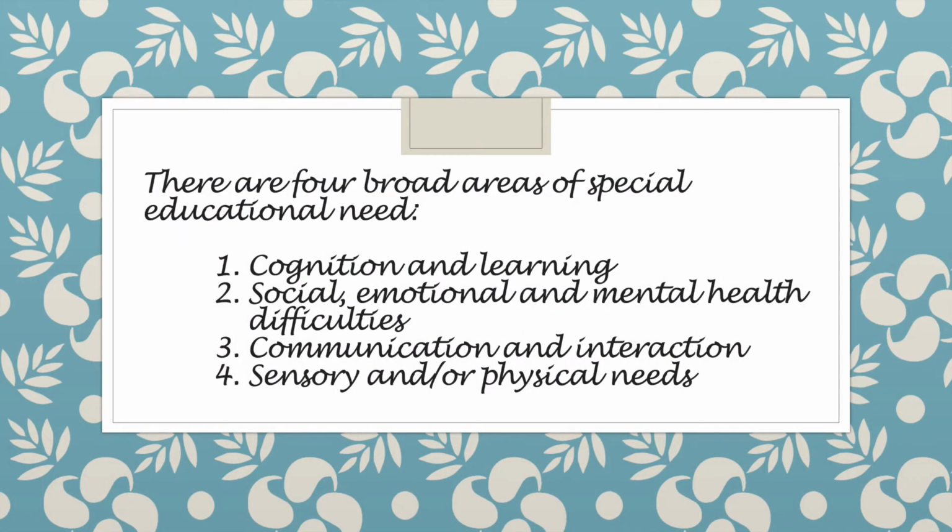So there are four main areas of special educational needs, and these are separated into cognition and learning, social, emotional and mental health difficulties, communication and interaction, and sensory and physical needs.